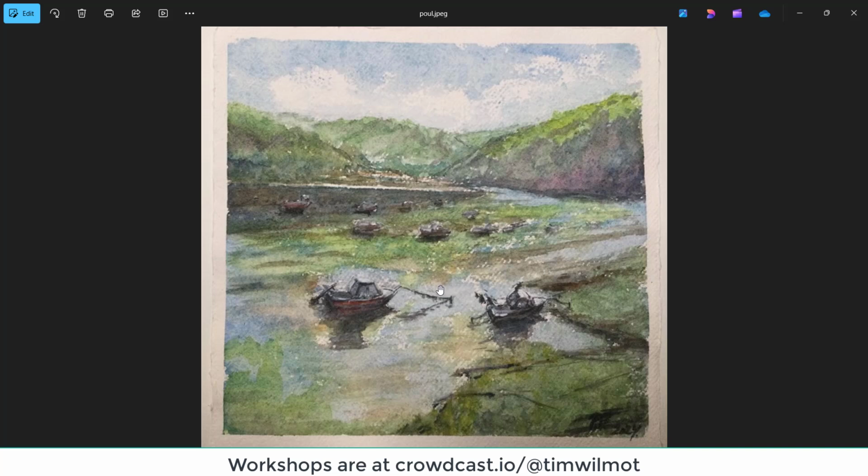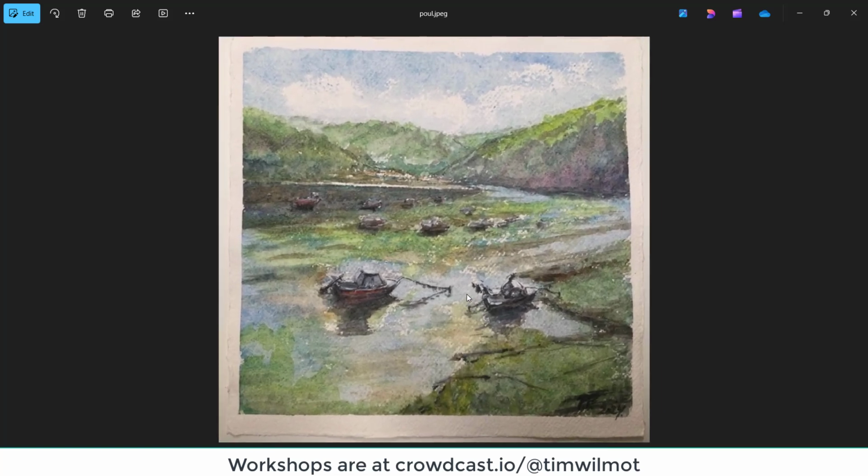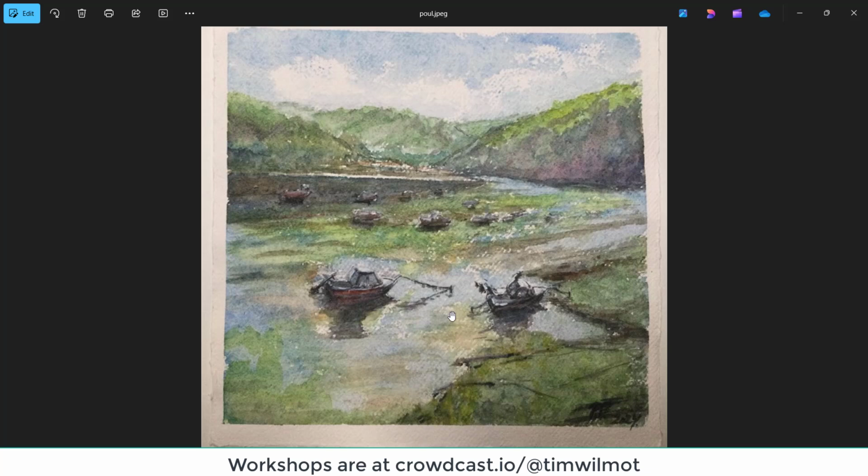So we're missing out the lights on top of the boats, which I don't know. Does that matter? I don't know. And some of the darks as well. Some of the darks on that left-hand side and the right-hand side. But as a painting, let me just zoom in a bit more. As a painting, it's fantastic. Good boat shapes as well. Lovely, Paul. Thank you.